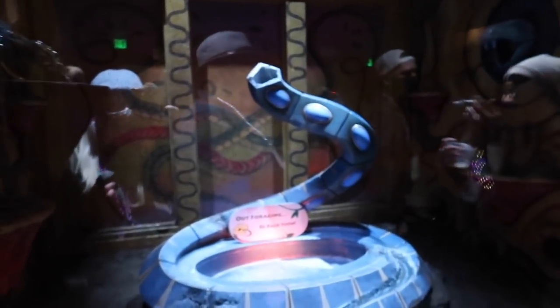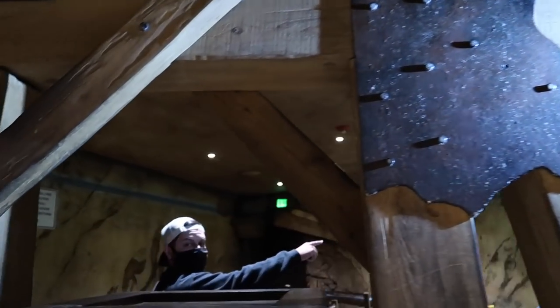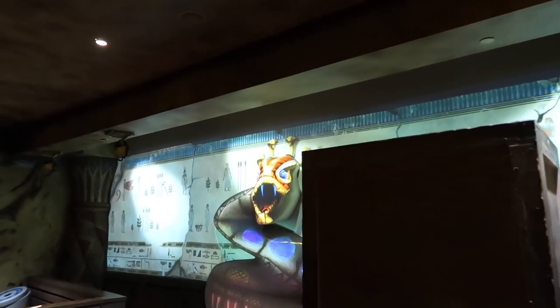That says outdoor aging. This is really cool. Can I put my stuff in your bag? Yeah. My keys? Yeah. This is very mummy-esque. Oh, that's cool.